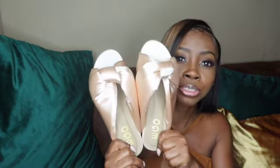This is a pair of flats. These are the last pair of flats that I purchased during this haul. This is from Ego. Honestly, I don't like these shoes at all. It's really fluffy up here, very fluffy. It's very comfortable, to be honest with you. It's almost like you're walking on clouds, but it's just not a good look on my feet. It's a champagne kind of color. They have it in several other colors. I will link it down below as well.